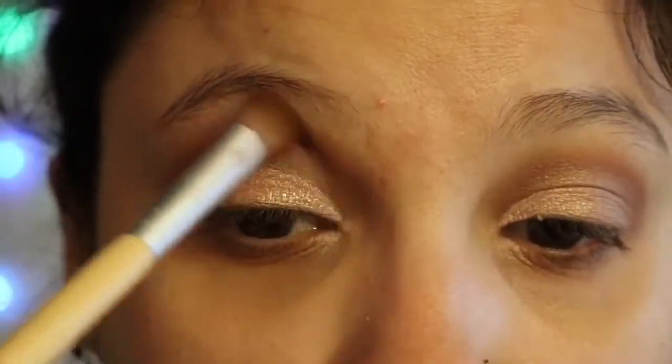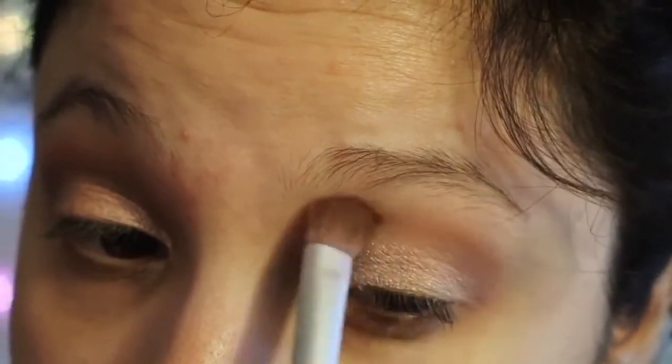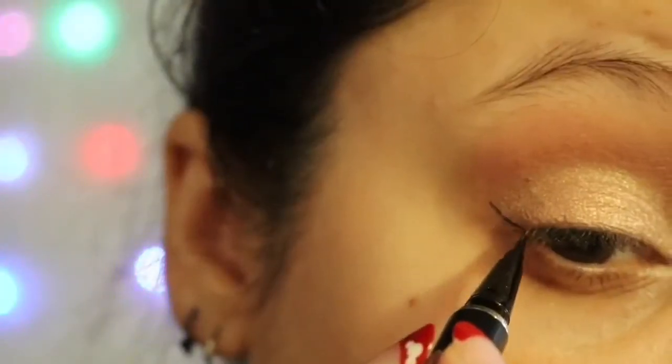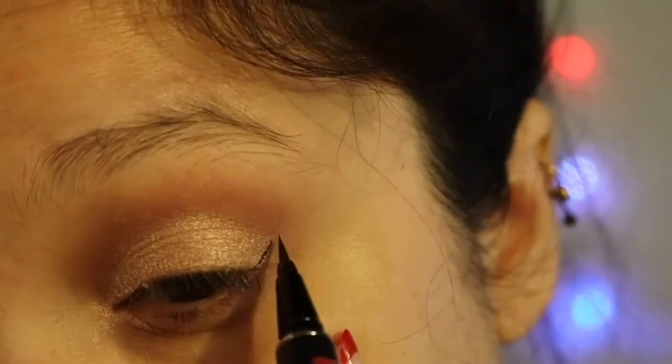And then I'm just going to take a fluffy blending brush and blend the rest of it, because I do want the drastic gradient, but I did want it to be kind of soft. It felt like it was a little too harsh. Now I'm going to be taking my Physicians Formula eyeliner and I'm going to be lining my eyes.